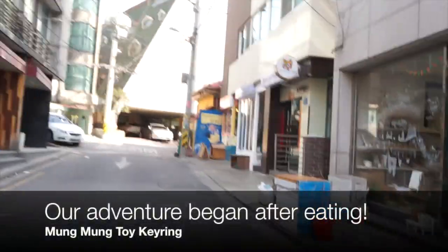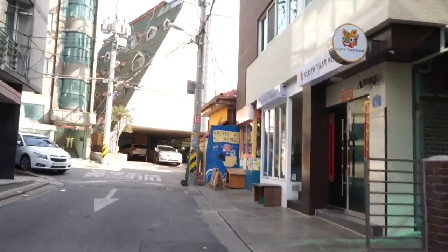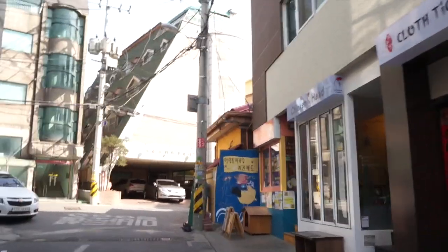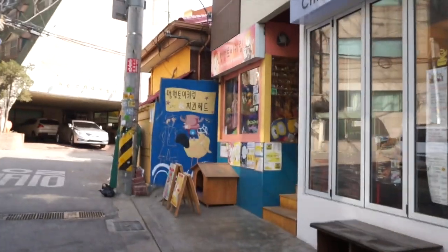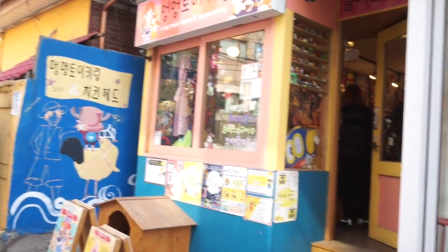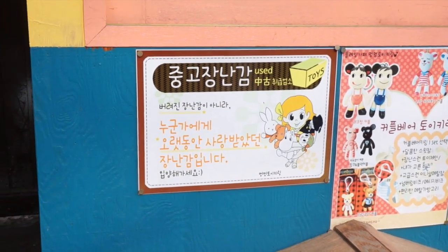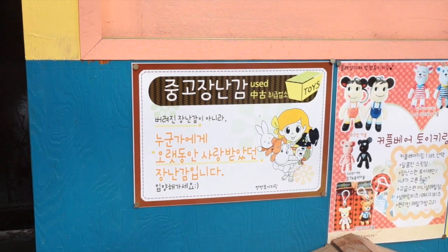Today, guys, we're going to visit this store called MungMung Toy Keyring. Basically, it's like a little vintage store, and they also sell little accessories for you to make keyrings with. And it's a very, very small store located in the middle of nowhere. But this is how it looks from outside. It's super adorable, so I'm going to go ask if I can take pictures, and then I'm going to take you guys inside. Here, it tells you that they sell used toys. They're not thrown away toys, but some toys that were loved before.